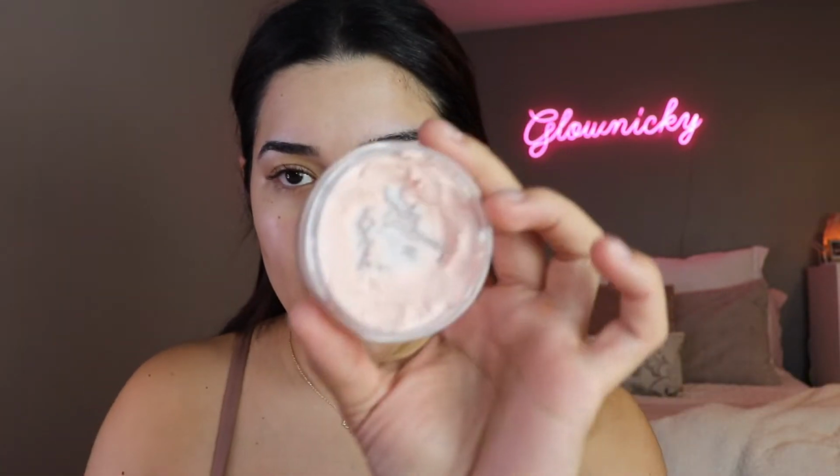But yeah, I'm going in with the original one right now, and I am going to use the e.l.f. applicator for this. I'm going in with a generous amount because I am going to use this as my all over the face primer. I also feel like when you use the brush, the product doesn't go as far. But at the same time, I hate using my hands for this product for some reason. I like that I can apply it with my brush all over my face.